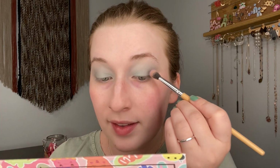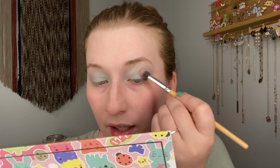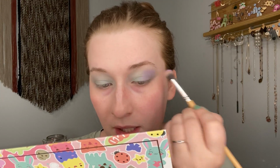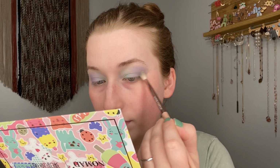I do think today, though, I'm going to go ahead and add a little bit of this matte purple shade into the look. I haven't added any of it, but I'm going to add a little bit and see where that takes the look, because I am going for a grungy look, so I want to try it out. I'm going to pick it up on a different brush, really tap it off, and then layer this in between where the mint and the gray shades meet, but keep it closer to the gray than the mint shades. I'm going to go back in with the gray one.